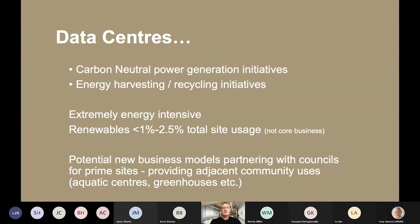They'll do it out of public good and out of the goodness of their hearts. And there are some people out there, NextDC are one of those people. But the other thing that came out of that is that there's a lot of low-grade waste heat around data centres that can be used, and there's fantastic opportunities for adjacent use. So the students were looking at incorporating, you know, public swimming pools, aquatic centres, greenhouses, parks and gardens, and all of that sort of thing.